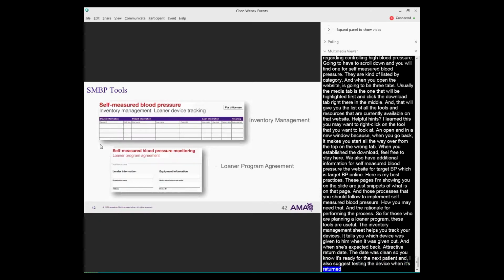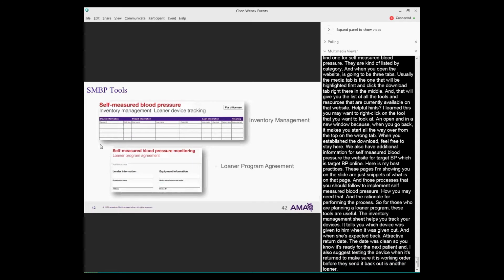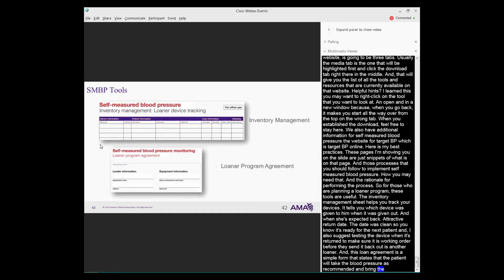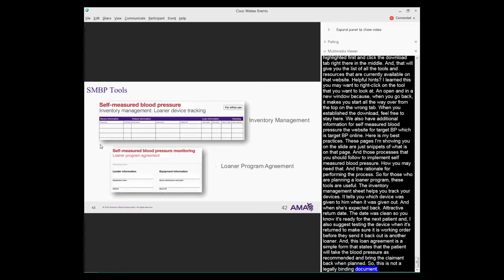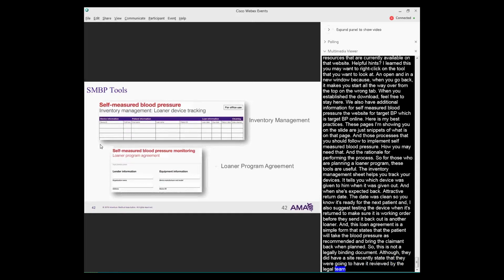And then this loaner agreement is a simple form that states the patient will take their blood pressure as recommended and bring their equipment back when planned. So this is not a legally binding document, although I did have a site recently state they were going to have it reviewed by their legal team to see if they can make it legally binding and hold the patient accountable financially if they didn't return the device.